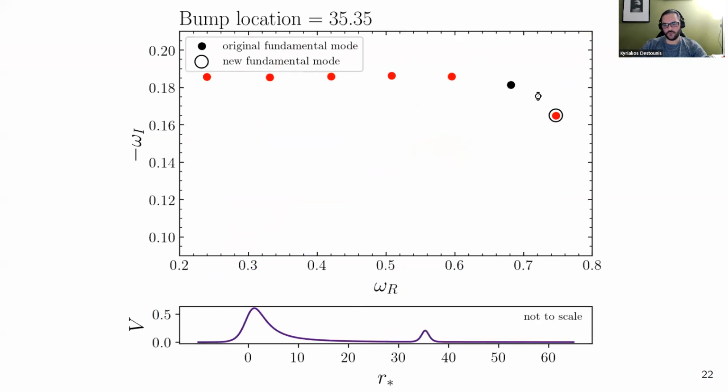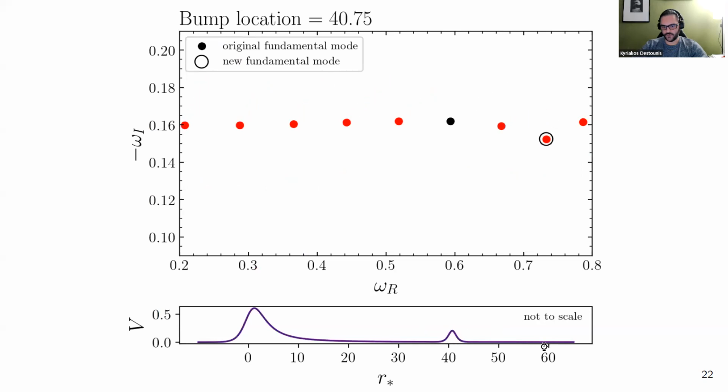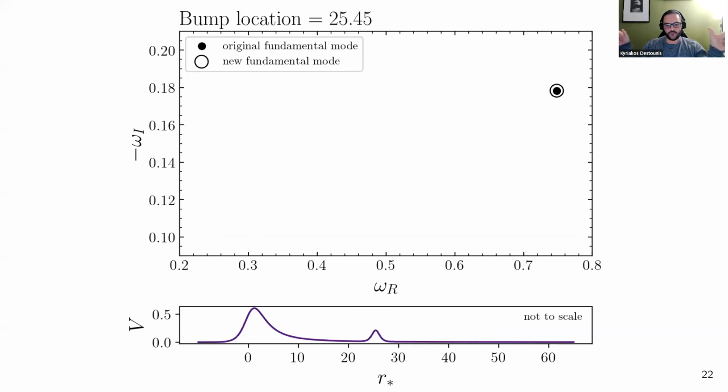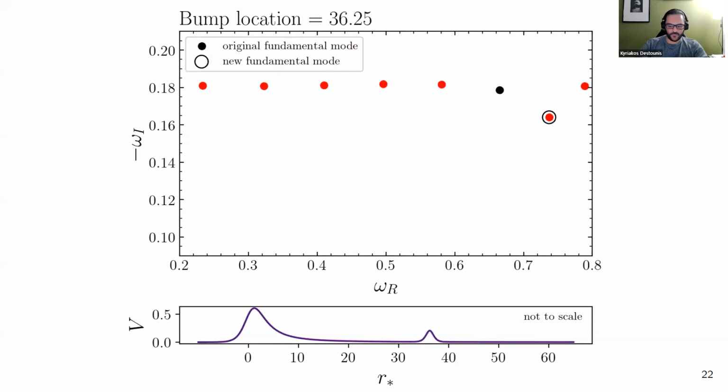So here we see the original mode, and overtones take over or overtake the original fundamental mode as the bump goes further. Here, this is not to scale, but we increase the distance between the bump and the light ring peak. And we see that overtones first overtake until we have a huge jump in the new fundamental mode, which means destabilization of even the fundamental mode, which we couldn't see clearly when we were doing these cosine perturbations. But here it is very, very obvious.